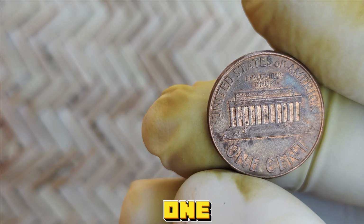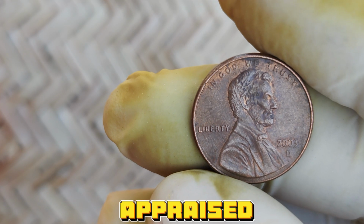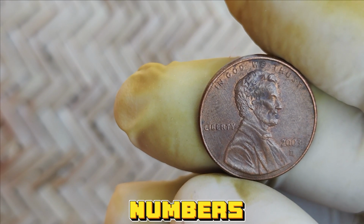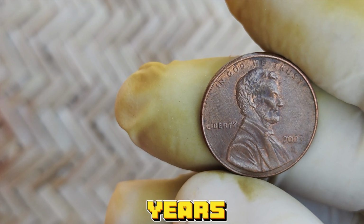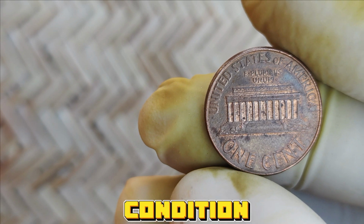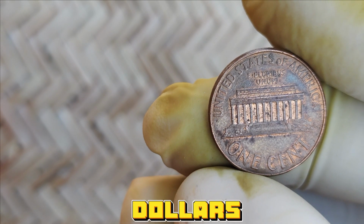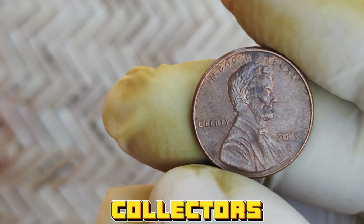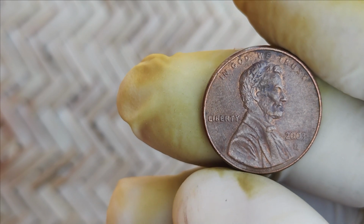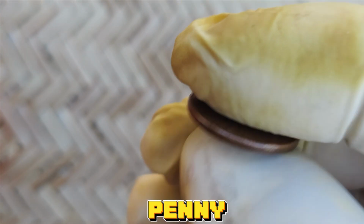If you think you have one, don't spend it. Instead, secure it properly and get it appraised. You could be sitting on a life-changing treasure. Let's talk numbers. In recent years, rare Lincoln pennies have fetched insane prices at auctions. A perfect condition 2003 D Ultra Lincoln penny was recently valued at $2.30 million. As collectors and investors rush to get their hands on these rare coins, prices continue to climb. Who knows? The next record-breaking sale might be your penny.